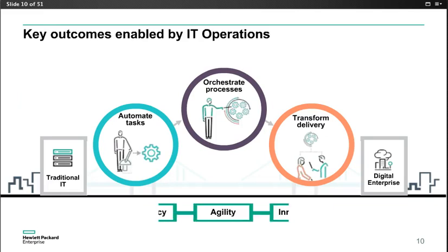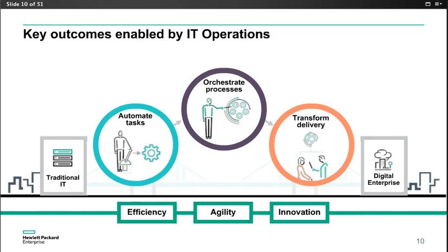So as the IT transfers from the traditional IT over to the digital enterprise, utilizing these concepts, it's a journey, essentially, that will give us the efficiency, agility gain, and gain in innovation speed that we need. And the way that we basically support that from a HP solution perspective is helping you automating tasks that you're doing in the day-to-day of your IT operations, help you to orchestrate processes across multiple different systems, across multiple different tasks, and overall transform the user experience and the delivery of the overall IT service, providing you portals that give you real-time information of your IT, as well as allowing you to drive the business from those portals.